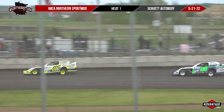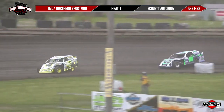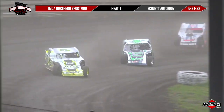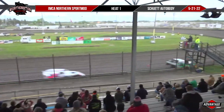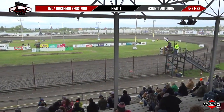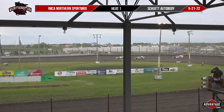Ricks, Fett, Johnson, Wegner, and Fullerton, your top 5. And it's turns 3 and 4 for the final time. Checkered flag will fly. Dylan Ricks will pick up the heat race win. Alec Fett in second. Taylor Johnson in that third place spot. Bill Wegner in fourth. And Aaron Fullerton, your top 5.